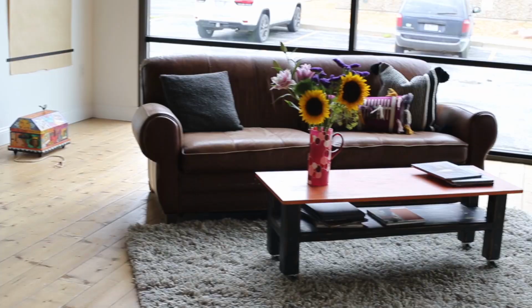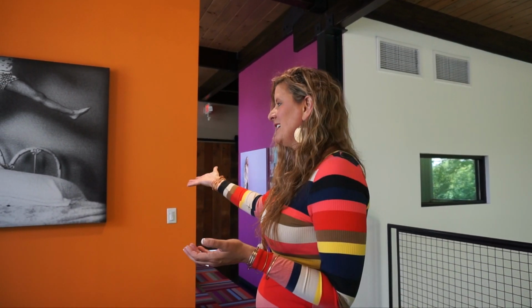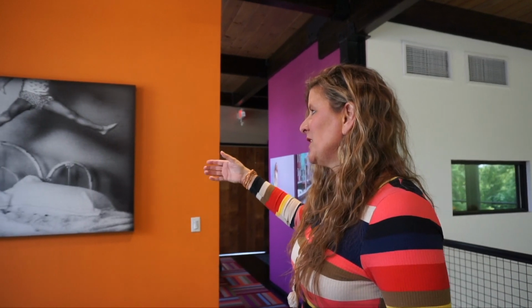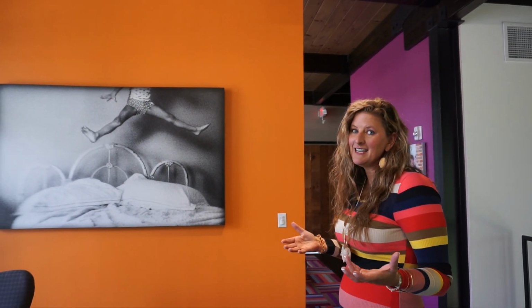So of course we specialize in wall portraits of children in ways that decorate our clients' homes. So of course I wanted my clients to walk in and see a giant wall portrait. This is actually my daughter when she was young jumping on her bed, and we added some grain and made it an art piece. That's what we want.